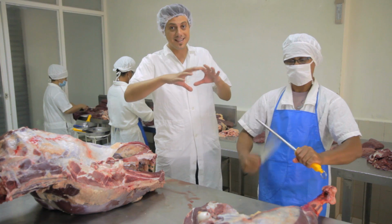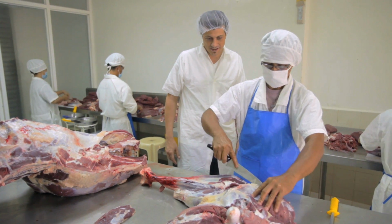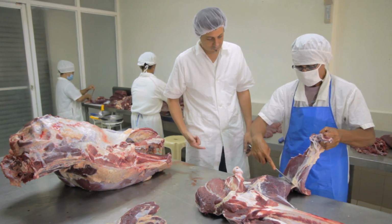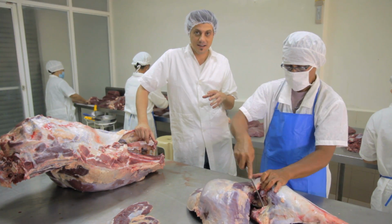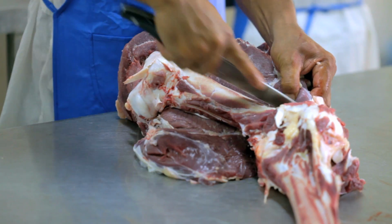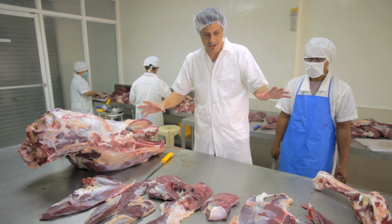So now he's gonna break this leg into different cuts. And now he's gonna break all of those parts down into individual muscles. So obviously these cuts are not the same as beef. The only similarity between the cuts of an ostrich and the cuts of beef is the tenderloin. So now he's starting to attack the thigh part. He's taken all of the meat off the leg, and you can see how clean the bone is, right?